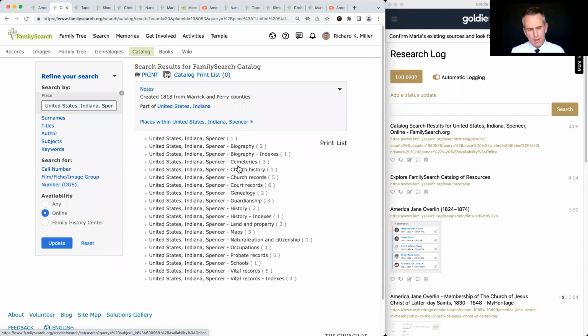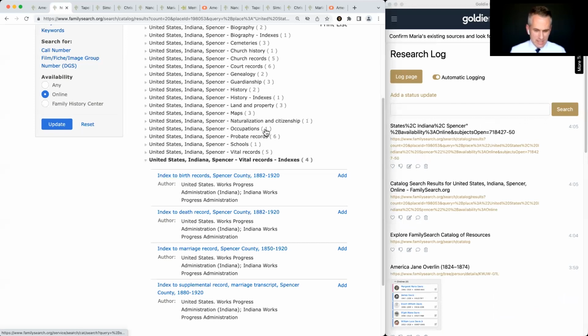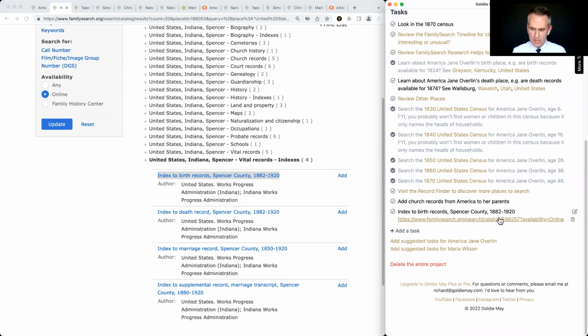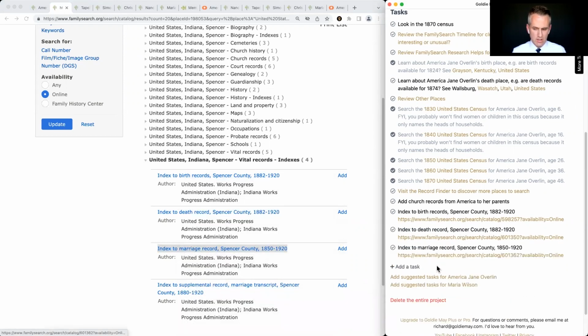Say I'm researching in Spencer County, and I want to stay true to a certain place and not just do searches. I want to search in specific collections that really appear like they would help the family's research and help me avoid the mishaps of working with common names. So say I want to look at all these records, for example. I can right click and choose create task from link. Let me switch over to the task list so you're seeing this happen. This will add index to birth records, Spencer County, and the link to your task list. Then if you go through and add these ones, create task from link, you're seeing those all go in your task list.